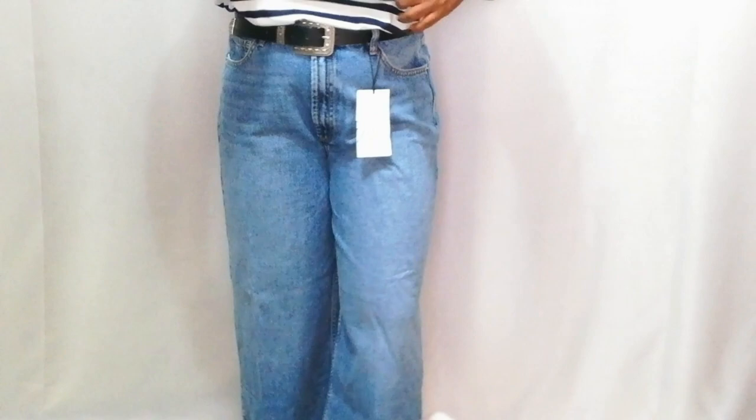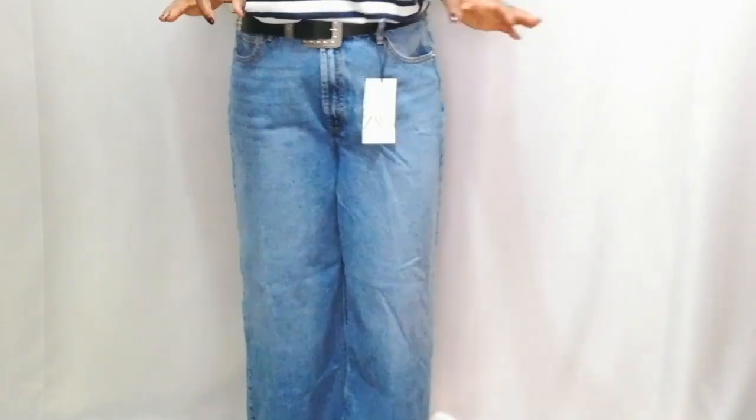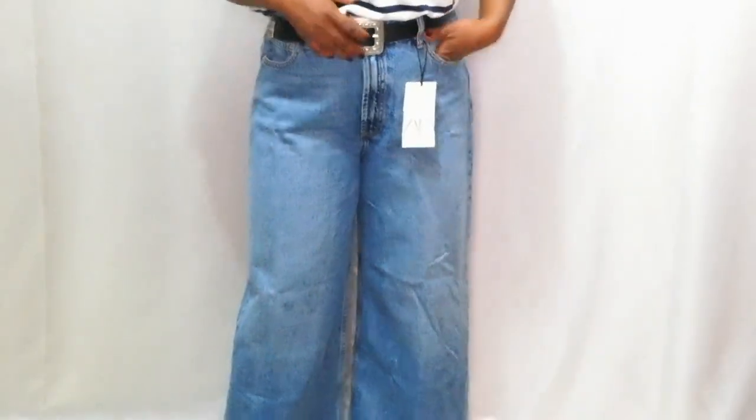Amazing. With this basic strap t-shirt, it's perfect. With a blazer on and a jacket, I'm ready to go anywhere. And the price point is amazing.